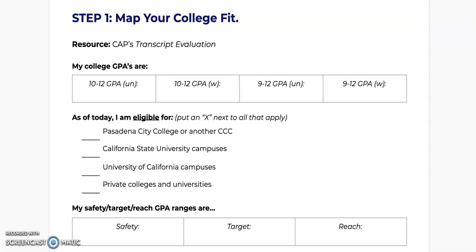Note that you will need to refer to your transcript to plug in your GPA information and your transcript review to plug in your safety, target, and reach information. Your academic information is important to identify eligibility because eligibility is not optional. Think of eligibility as a college's minimum requirements to be considered. Colleges will not accept you if you do not meet the minimum requirements.